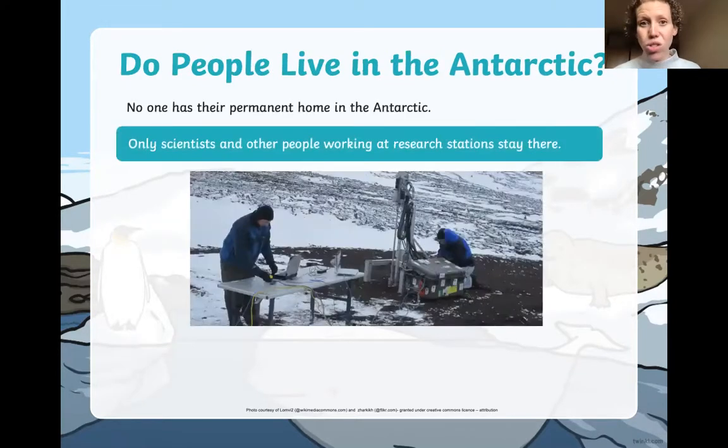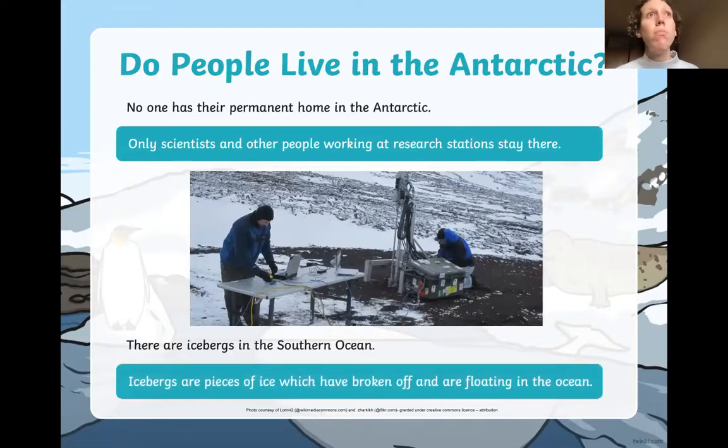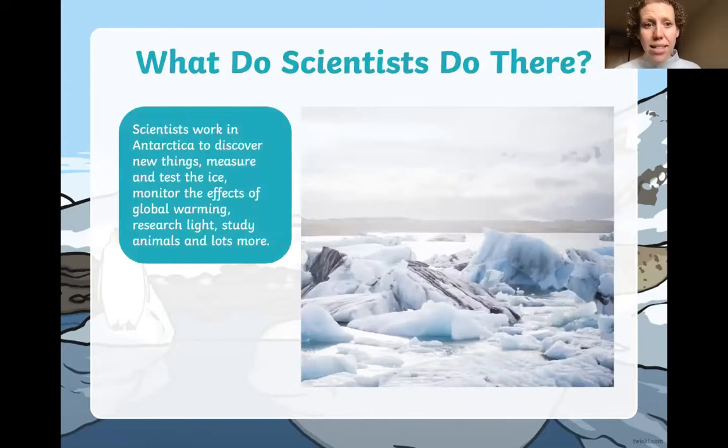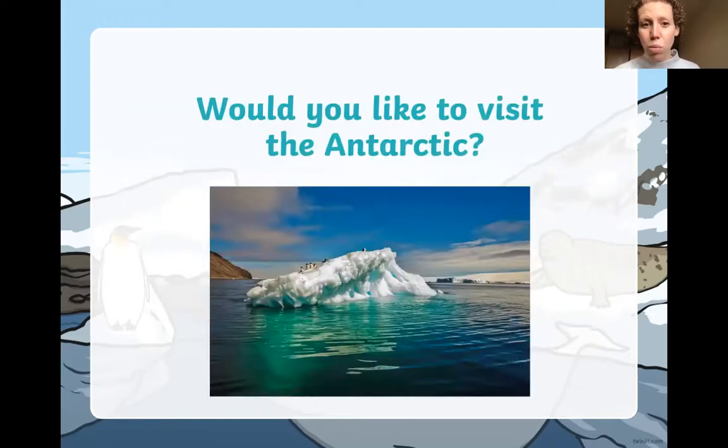And people also live in Antarctica. Nobody lives there permanently. These are scientists, and they are scientists trying to learn more about our planet, about global warming, which is about how our world is slowly warming up, and monitoring the ice, because as our planet is warming up, the ice is melting. So, scientists work in Antarctica to discover new things, to test the ice, to monitor the effects of global warming.